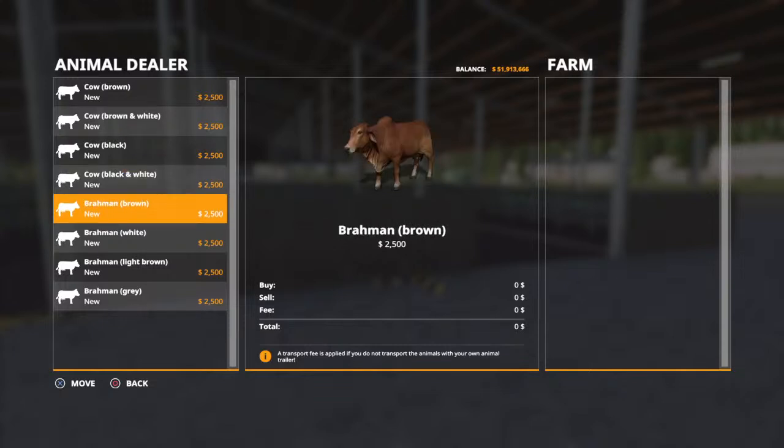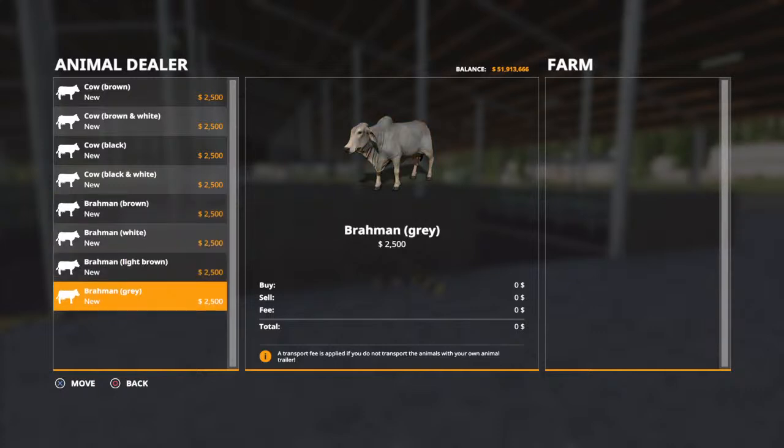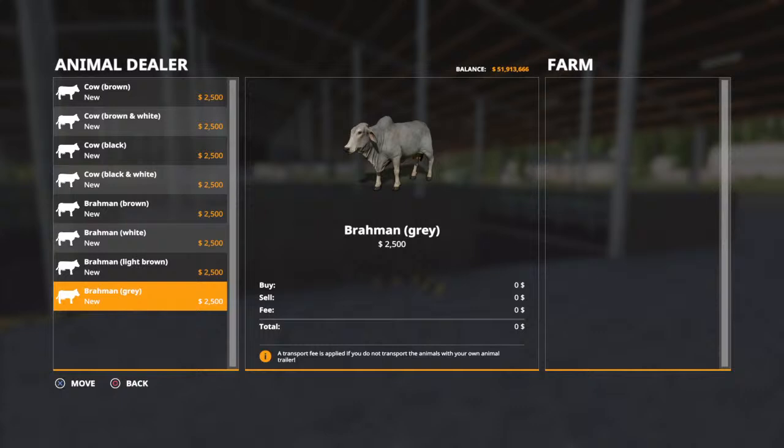Let's just throw some Brahman in. I don't know which color. Gray? I don't have any gray cows. There's light brown. White or brown. Let's go light gray. I don't have any light gray cows. So, oh boy, this is going to take a while.